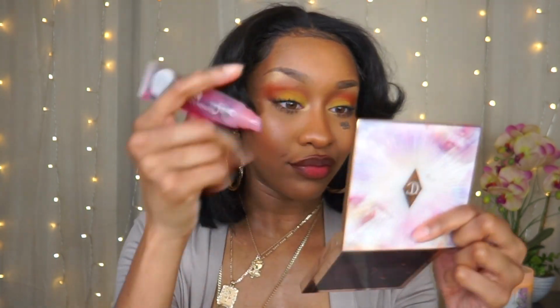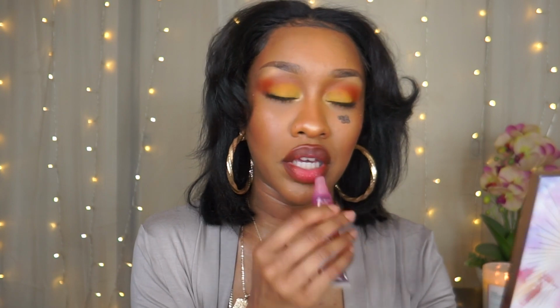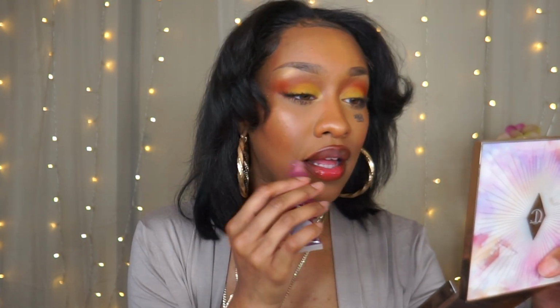now all she uses is any type of clear lip gloss. I use my 99-cent lip gloss all the time. Super, super glassy, shiny. And it has a nice little pink tint to it. My lip gloss, who cares?